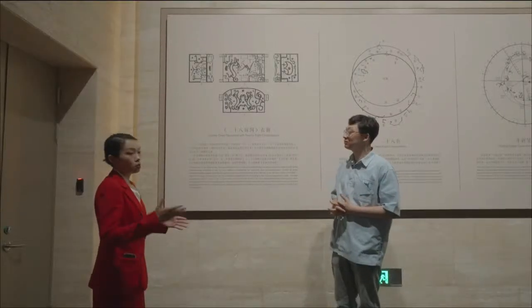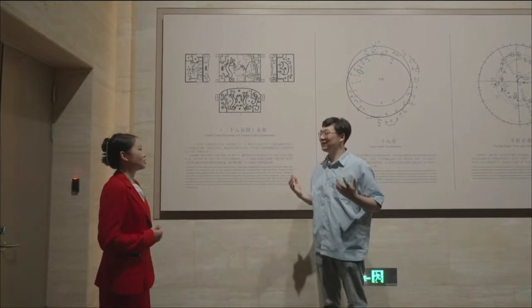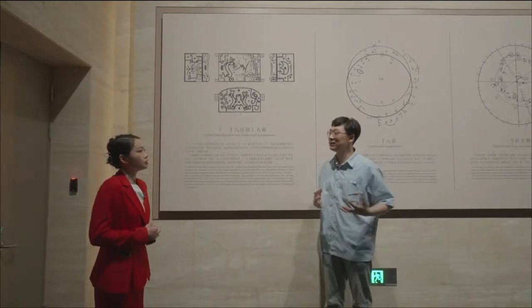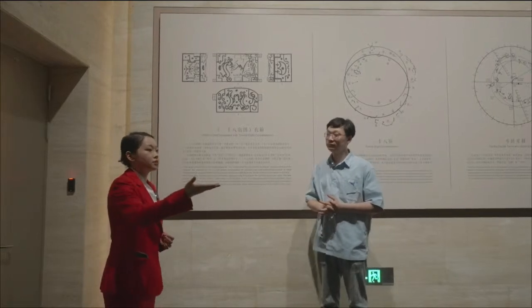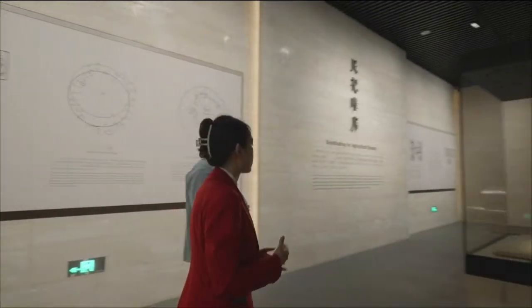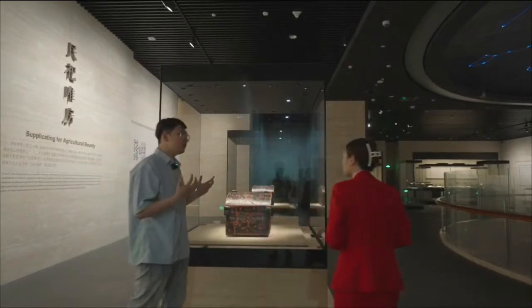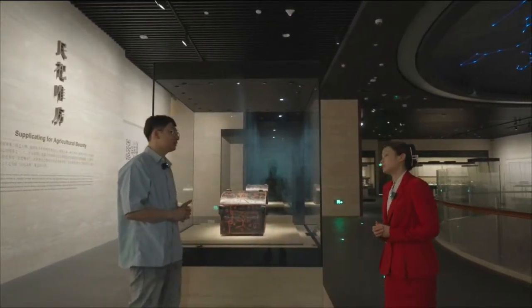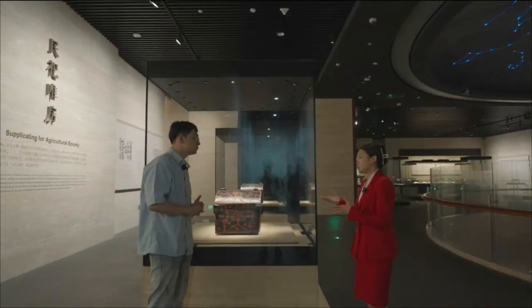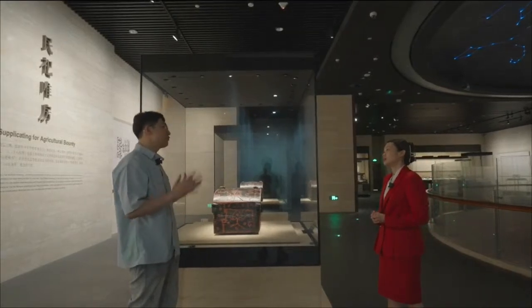So what kind of person can use this kind of case? The Marquis of Zheng. So ordinary people will not, right? Royal family only. Ordinary people don't have the right to use that. We can see it's made out of lacquered wood, and lacquered wood was quite precious at that time. It's a symbol of honorable status, right? It's not the symbol, but it is quite expensive. Normal people cannot afford that, right?